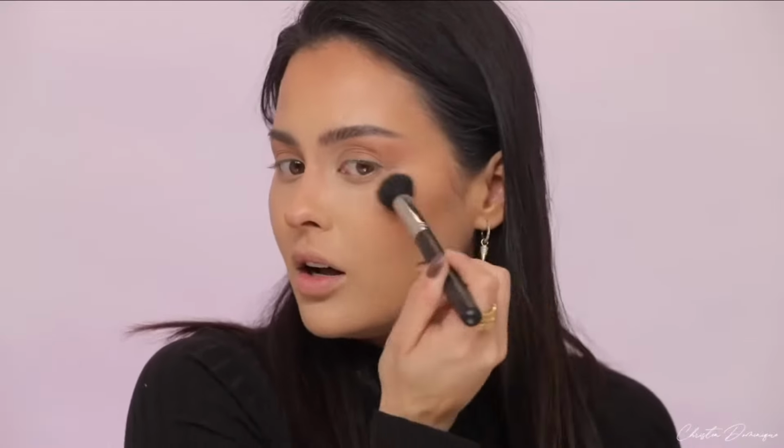You could do the same thing on your cheeks if you wanna add a little bit more bone structure, but if you're gonna do that, make sure that you sweep upwards and very lightly. Don't use a heavy hand, just go very lightly on the bone area.